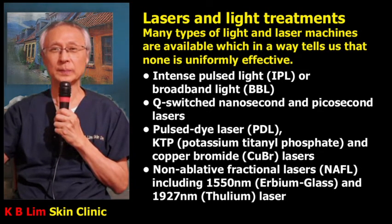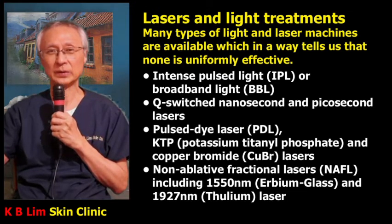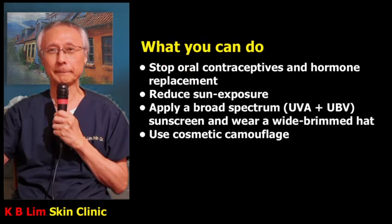The third group are the lasers and light treatments, and there are many of these, and again, this is not an exhaustive list. When there are so many lasers and light machines available, this should in a way tell us that no one of these treatments is uniformly effective, and we usually use this in patients who are very motivated, who are very distressed by their melasma, and would like to try all methods in order to achieve some improvement.